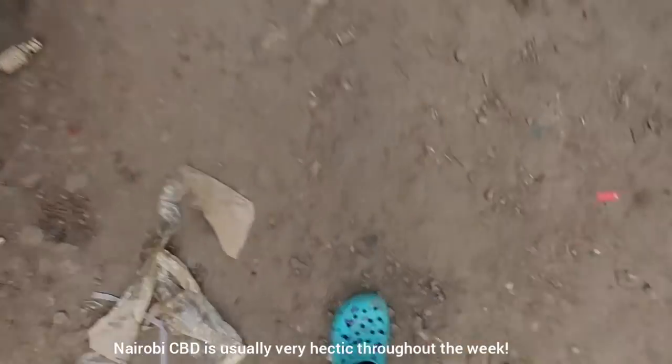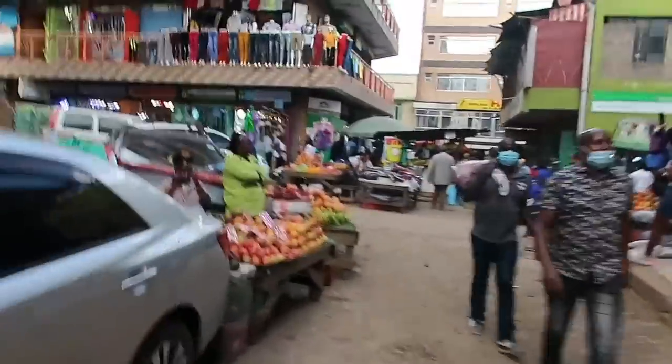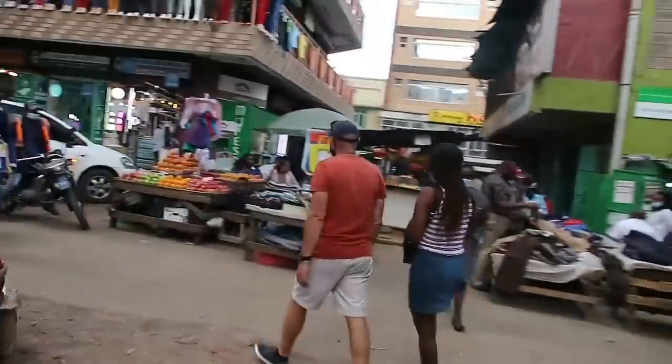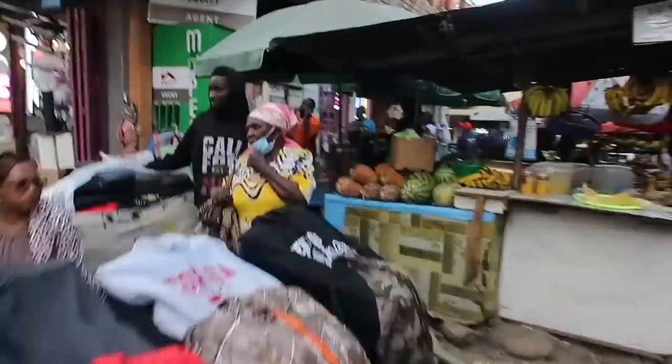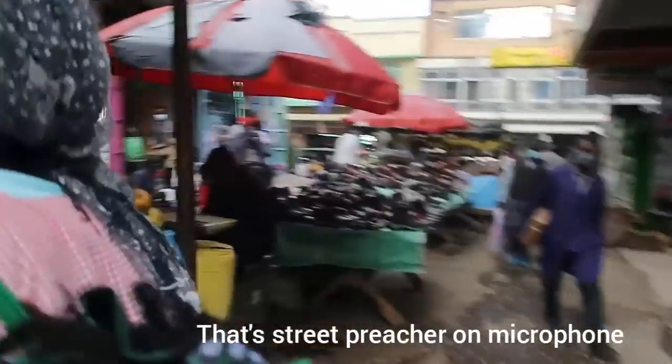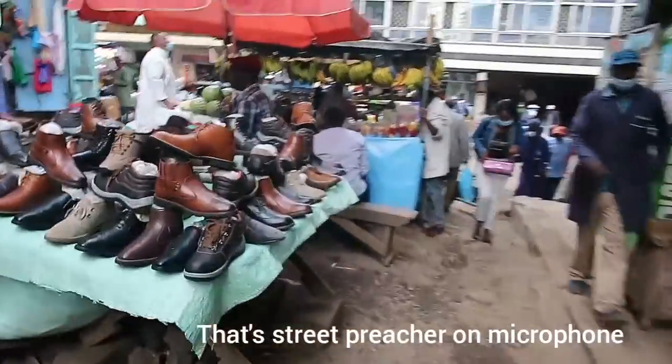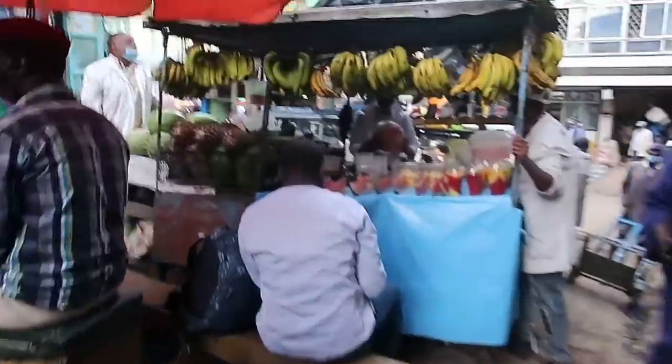We are all wearing floaters. We all came to town wearing floaters because they're just the most comfortable shoes ever. Guys, this area, I don't know what it is called.